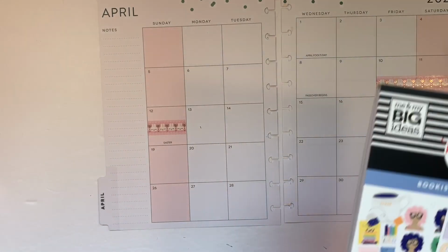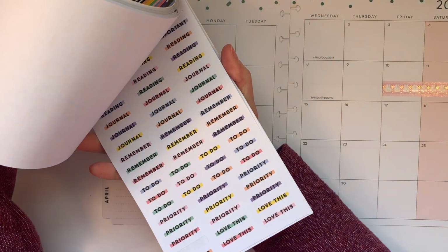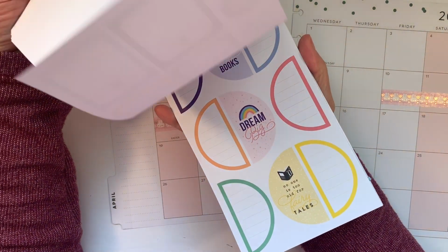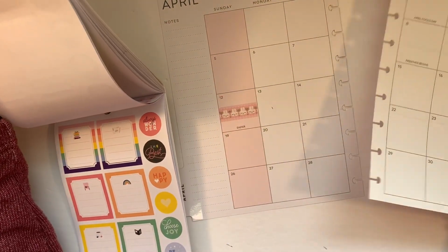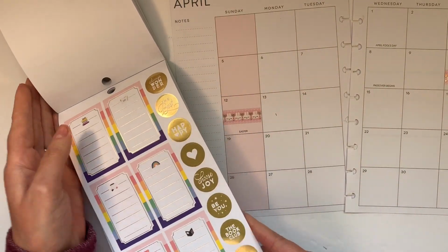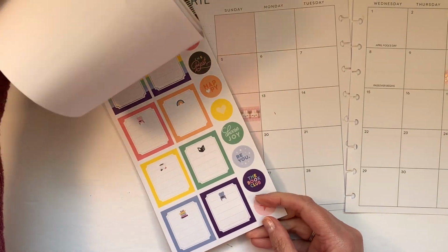So let me grab Bookish. I have no birthdays this month, so I don't need to add birthdays. Okay, there's nothing beyond there. I want this page marked for my teacher planner. And I'm just kind of looking. I have 3 empty spaces at the top and 2 here at the bottom where I can write one of my notes. I actually want at the top because I have to remember to schedule my next ultrasounds. So I'm looking for a monthly box. It will be a square, and of course I just passed these. I might use one of those.